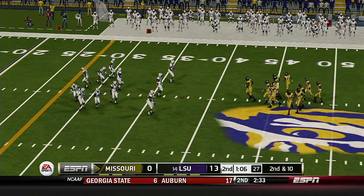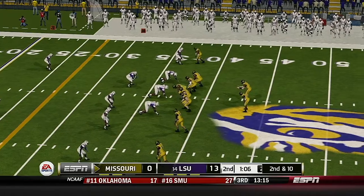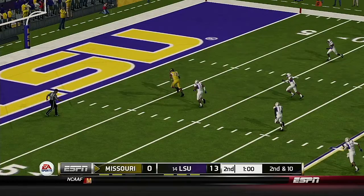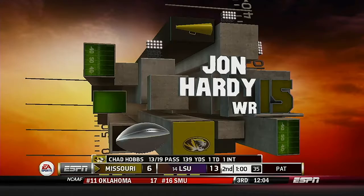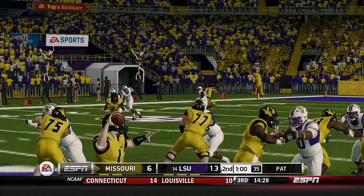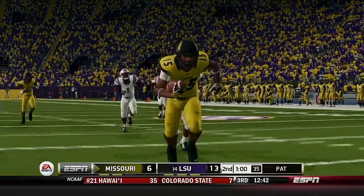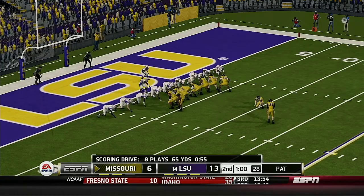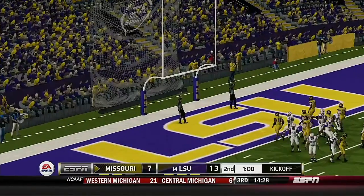From the 37-yard line, second down. Quick strike to the receiver. Touchdown, Mizzou. They looked awesome on that play. A well-thrown football and a great effort to get the ball into the end zone. And he tacks on the extra point.